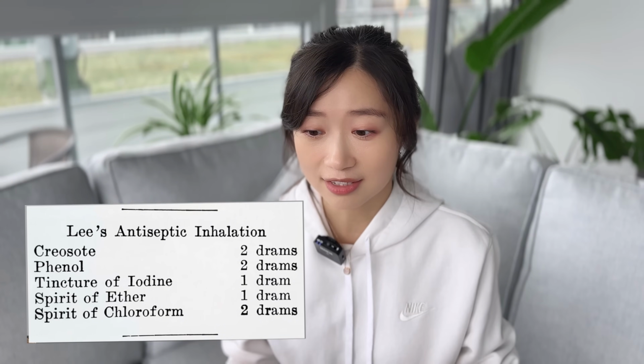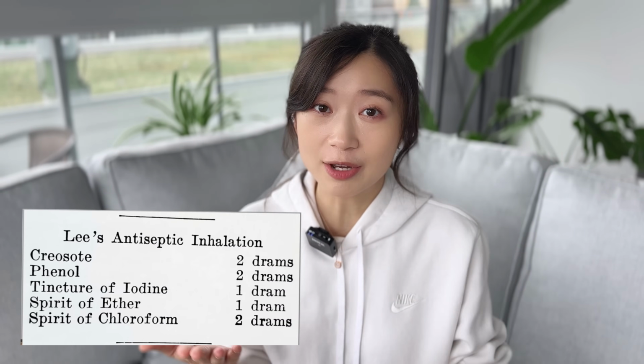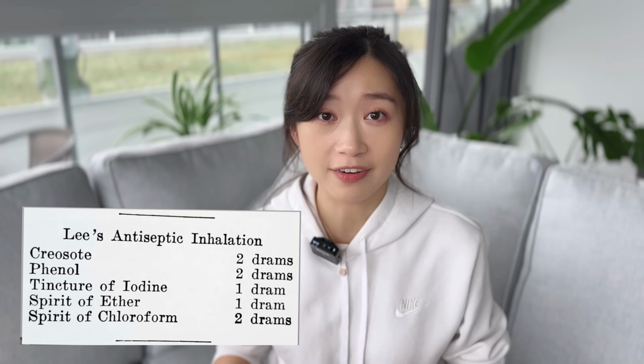The next ingredient, tincture of iodine. Sounds common enough, right? We still sell iodine tincture today in drugstores, and it's commonly used for cleaning wounds. Even though medically, we actually don't recommend this because iodine is corrosive and it damages the skin cells, so it makes healing take longer. But if you were to inhale iodine vapor, which is what this recipe is asking you to do, it can cause coughing and shortness of breath. And even in severe cases, it can cause fluid buildup in the lungs.